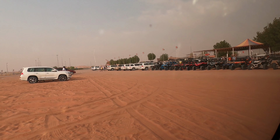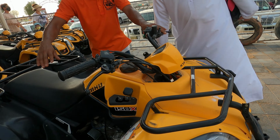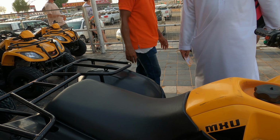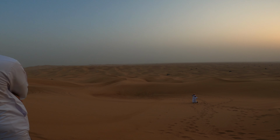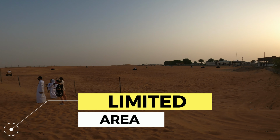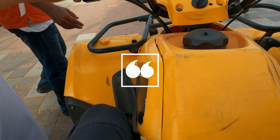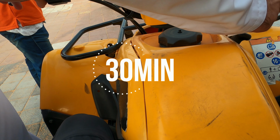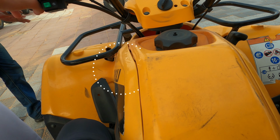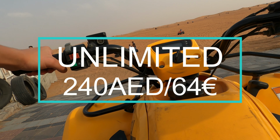We drove for an hour to the middle of the desert. There were all different kinds of four-wheelers and buggies. You can rent a four-wheeler for a limited desert area or for an unlimited desert ride. Limited indeed, because it is very big, so there is no big difference but the price. For a limited area, 150 dirhams or 40 euros, and you get to ride it for 30 minutes. And for an unlimited area, 240 dirhams or 64 euros.